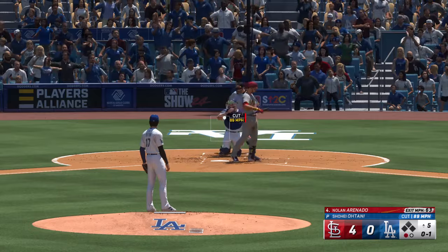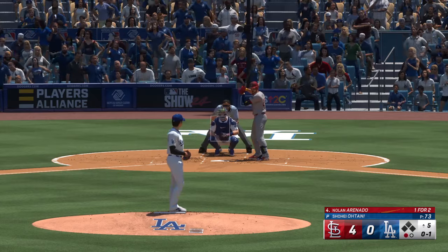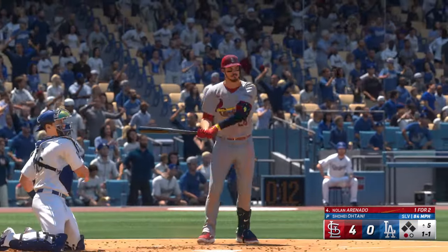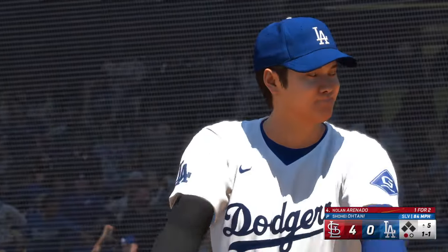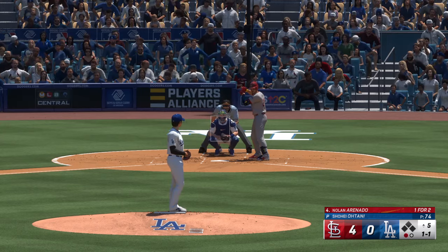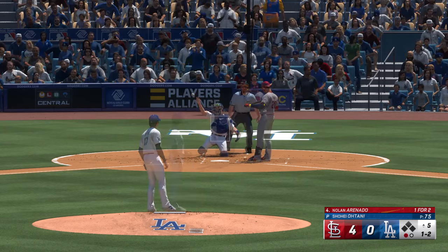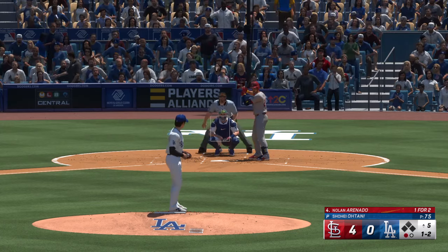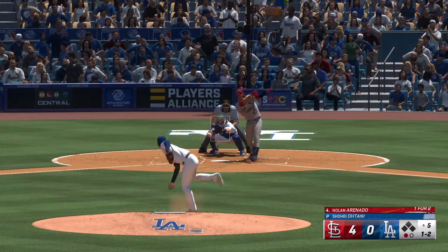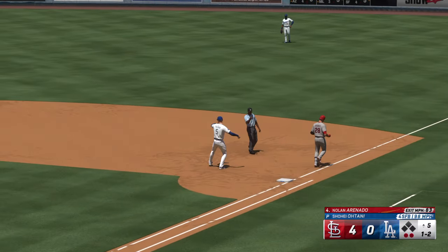Swing and a foul back. That's out of play. Next offering upstairs. One ball, one strike. Base is empty, one away, and we're at the top of the fifth. And a big swing and a miss. One ball, two strikes. Swing and a ground ball out to short. And the first two set down at the top of the fifth.